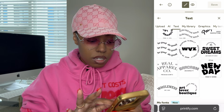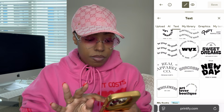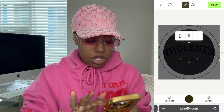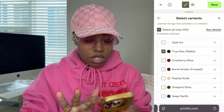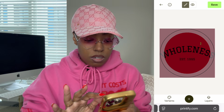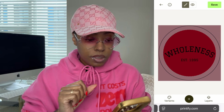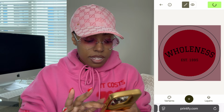I'm going to choose wholeness, because that can be really cute for a self-love theme. So if I change the color of this, let's change it to cranberry, and then make this smaller. Okay, you're going to hit save. As you can see, I'm doing this on my phone, so it's much easier to do on a laptop. Okay, you're going to save that.